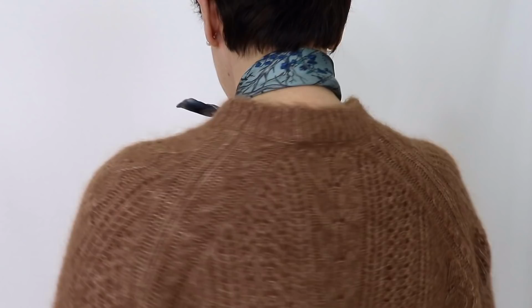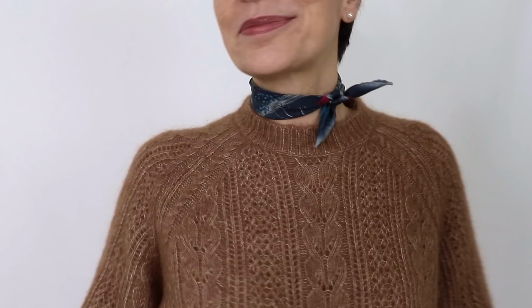With the same shades as your sweater, as your top, if you like, or contrasting, or even to go with the bottom, your trousers, for instance. So for this outfit, I opted for something contrasting. And I went for the color of the trousers. So you will see blue, but it has a little bit of shades of brown. So that's really harmonious.